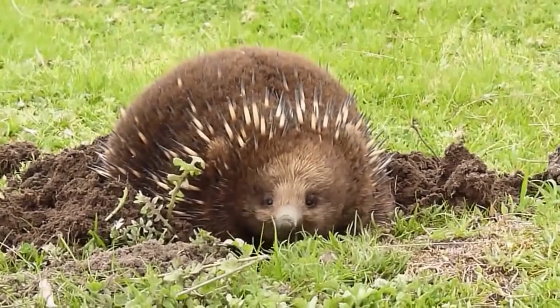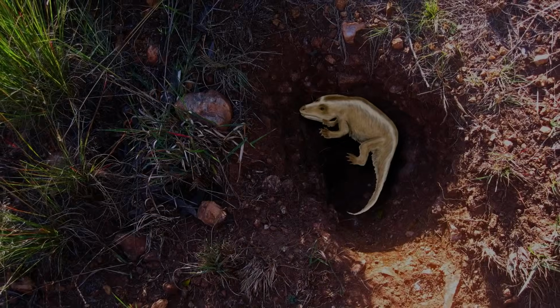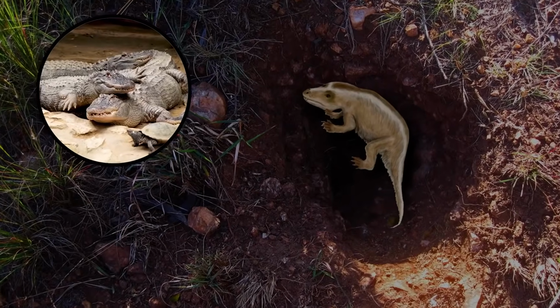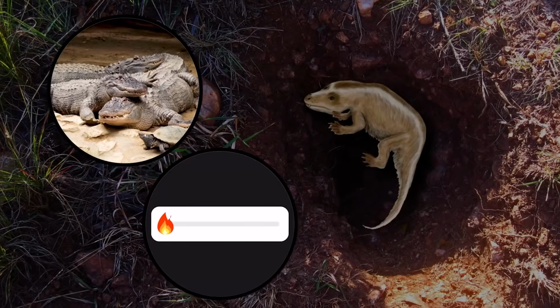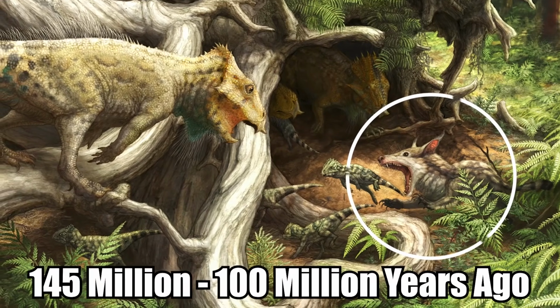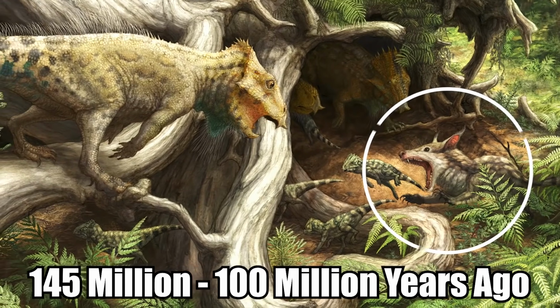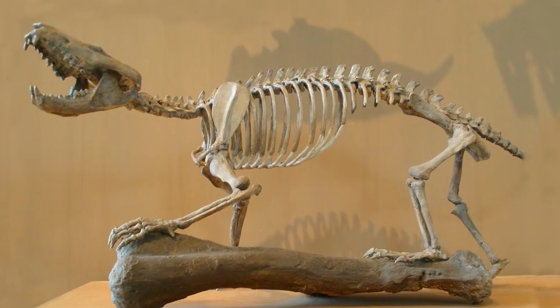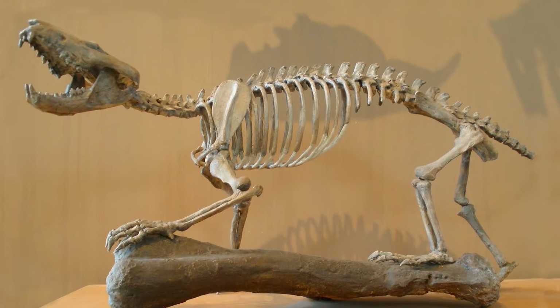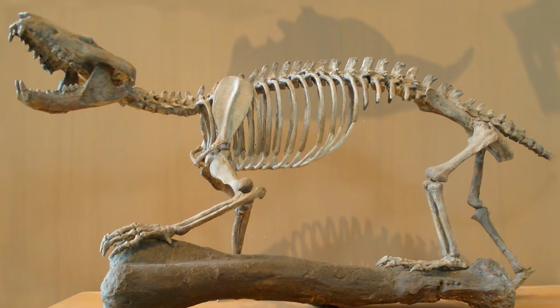A big question for scientists is why animals dig into the soil and live underground. There are many guesses like protection against predators and help maintaining a comfortable temperature. The new species lived sometime between 145 million and 100 million years ago during the early Cretaceous. They were equipped with specialized traits for burrowing, including short limbs, a short tail, and strong forelimbs with well-developed hands.